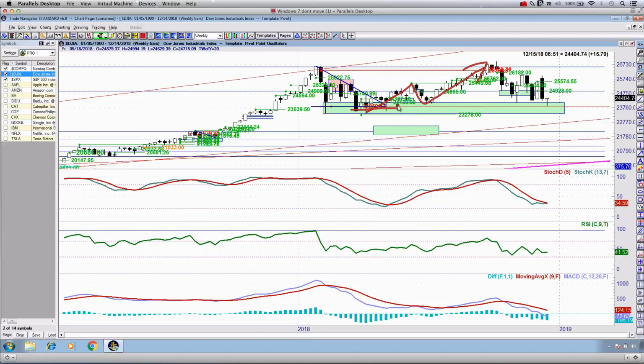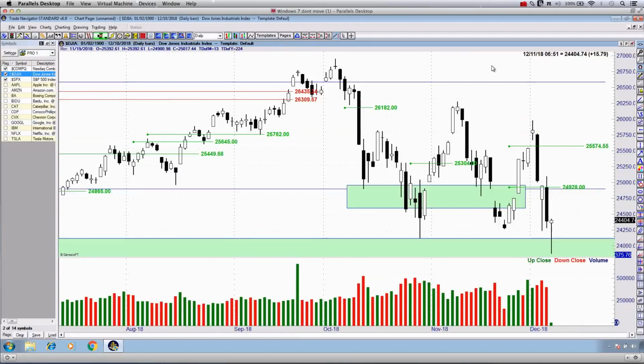Again, think about it in terms of the larger consolidation for the calendar year 2018, which set up a bunch of really great bullish trades off the support area all the way up into what has most recently been that technical all-time high for not only the Dow Jones Industrial Average, but also the S&P and the NASDAQ.